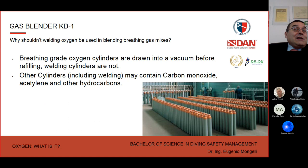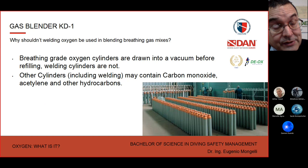It means that when you have oxygen for welding, it is simply refilled from the previous use that may not be totally empty. And it's quite common that in the welding mix, the gas may contain, for instance, some traces of argon. Argon is not toxic, but it may also contain carbon monoxide, acetylene, and other hydrocarbons. So be careful.